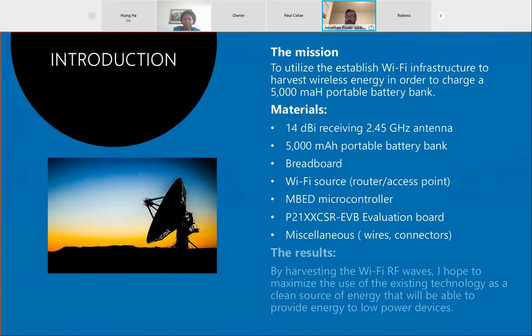So my mission is to utilize the established Wi-Fi infrastructure to harvest wireless energy in order to charge a 5,000 milliamp per hour portable battery bank. The materials I use for this project are a 14 dBi receiving 2.45 gigahertz antenna, a 5,000 milliamp portable battery bank, a breadboard, a Wi-Fi source, in this case a router, an embedded microcontroller, a P221XX CSR evaluation board, and miscellaneous equipment like wires and connectors.